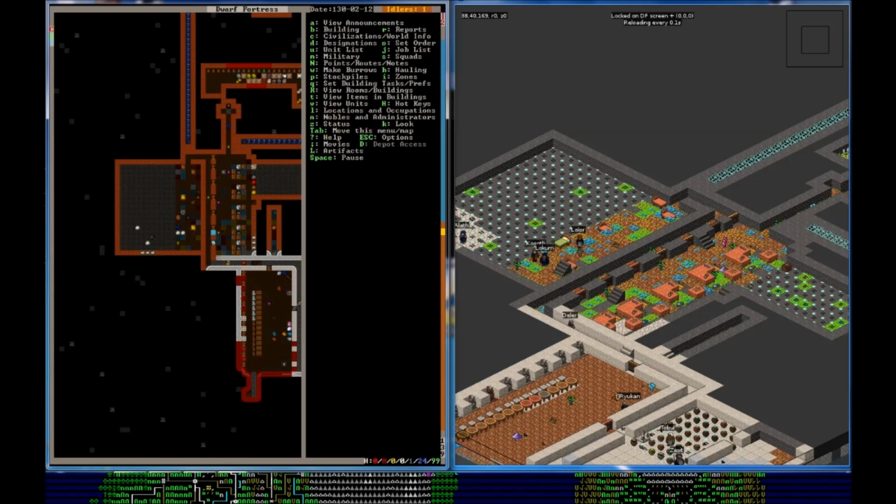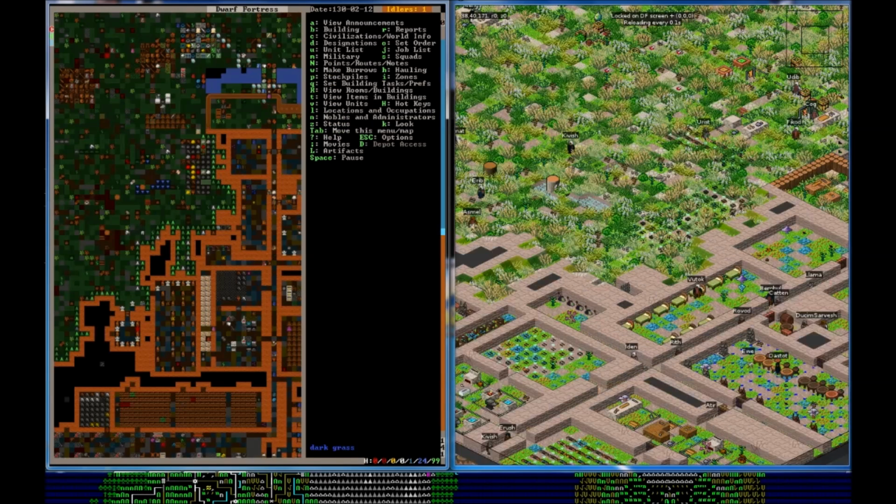Then once we get those actually ready to trade, we're gonna have some dwarves come by, and we're gonna trade those off to the dwarves, and hopefully make some more allies and friends with that project.